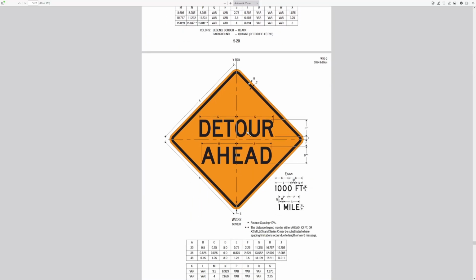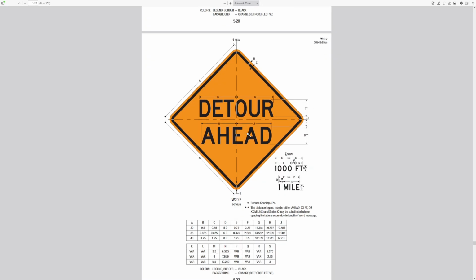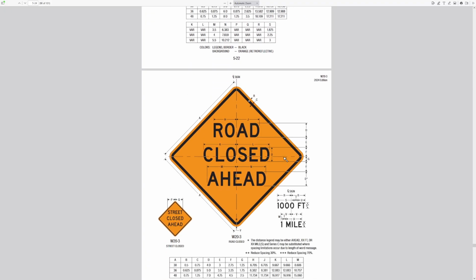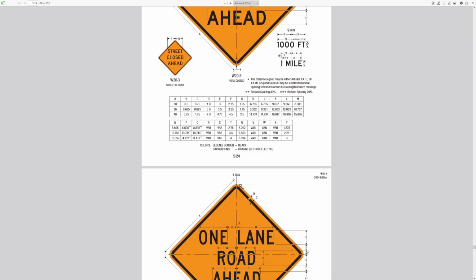Detour ahead. Pretty good. Again, unless it's a highway, you probably don't need a 1 mile advance. Road closed ahead. Okay, you could use a 1 mile advance in any situation on that. But yeah, straight to the point. Good. Pretty good.